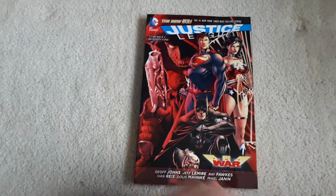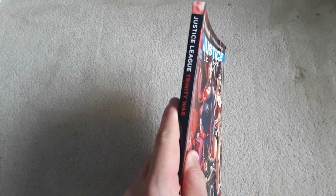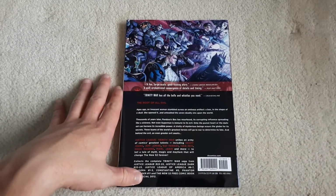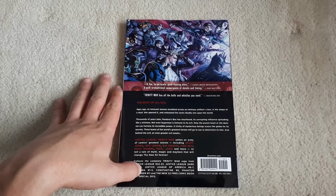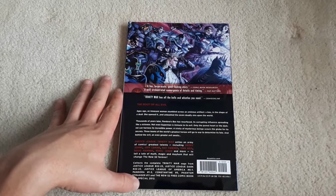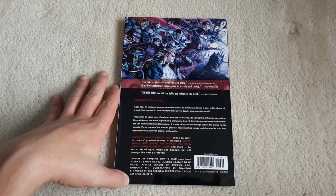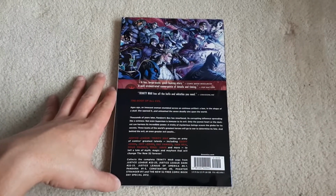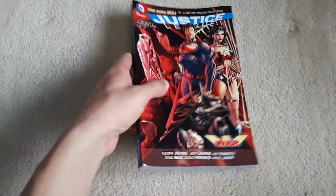So yeah, volume 4, and then also finally with Justice League we got Trinity War, which is the first crossover event. As you can see, quite thick, which is the crossover with the Justice League of America, and the Justice League Dark. So it collects Justice League number 22 through 23, Justice League Dark 22 through 23, Justice League of America 6 through 7, Pandora number 1 through 3, Constantine number 5, Phantom Stranger number 11, and the New 52 Free Comic Book Day Special 2012. So that's Trinity War.